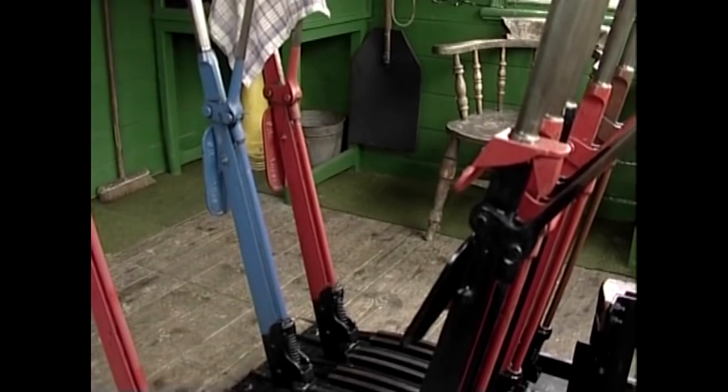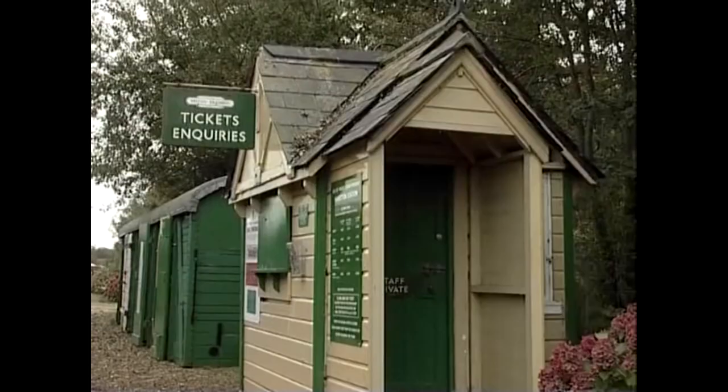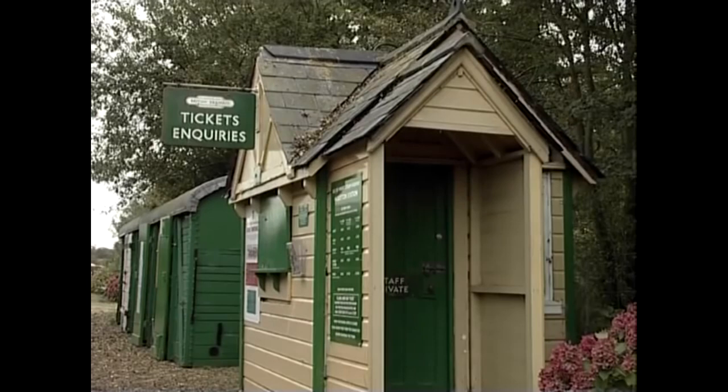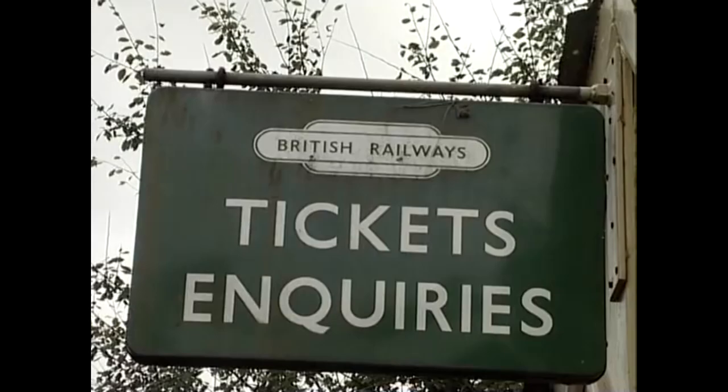The 8-lever frame which replaced the long-lost Freshwater workings is part of that from the old Shanklin signal box. The booking office was carefully dismantled at its original location on Ryde Pier and was rebuilt here at Wootton. Combine these elements with the fine collection of preserved wagons parked in the engineer's siding, and you have an air of years gone by that epitomises the very essence of the Isle of Wight Steam Railway.